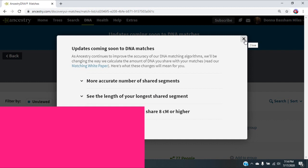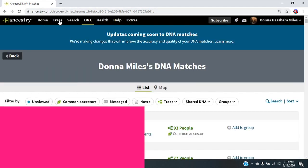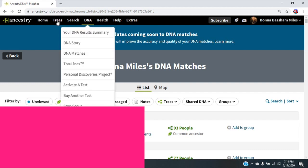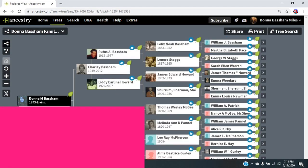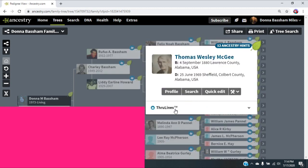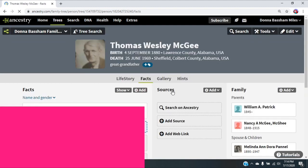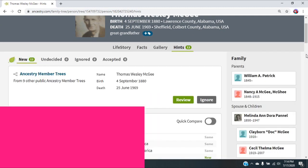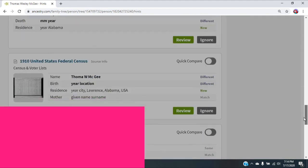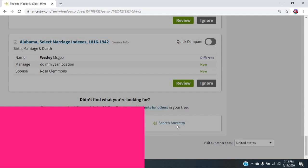Let me think. Let me hold on just a second. Let me get out of here and let's just go to trees. Bear with me, folks. Let me just pick one of my great-grandfathers and go to his profile. In the past, you could go down to the hints area, click on that, then go down to the bottom and click search Ancestry.